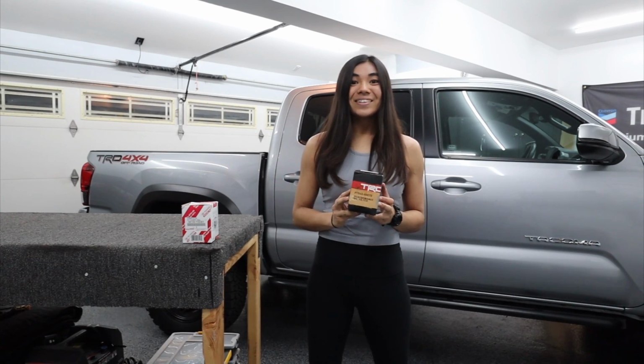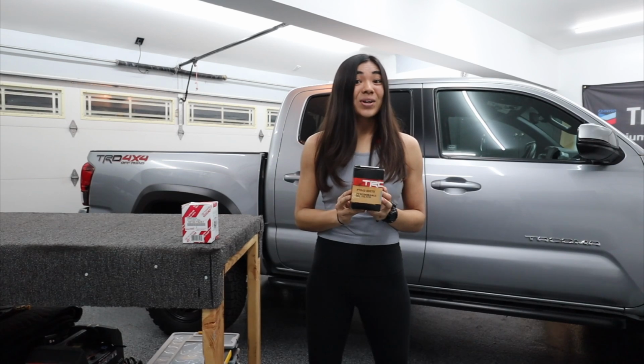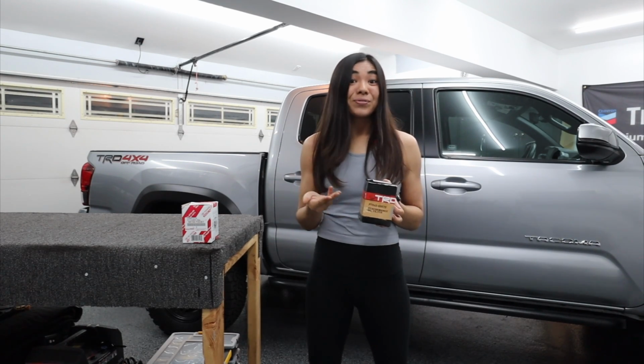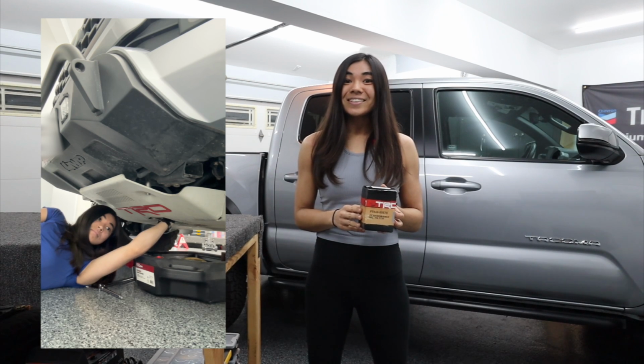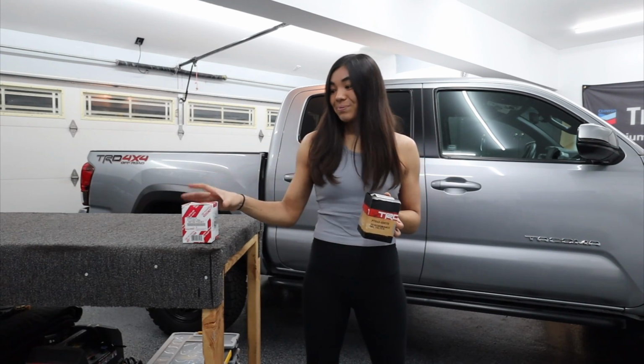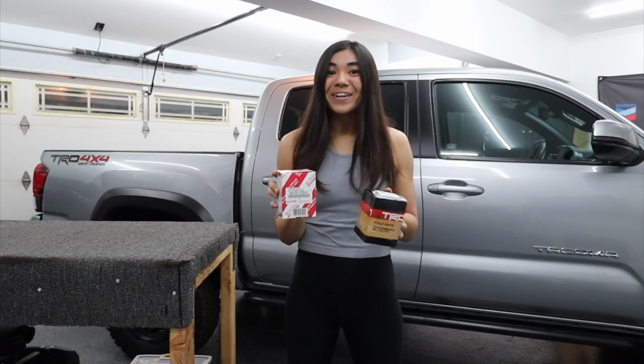So I didn't even know TRD oil filters were really a thing until I was on the TRD Parts website one time and I came across these and I was so curious I had to try them out. So I've actually bought a few for my own truck and used them during some of my oil changes. But the comparable OEM filter is this one. So let's open up both of these boxes and compare.